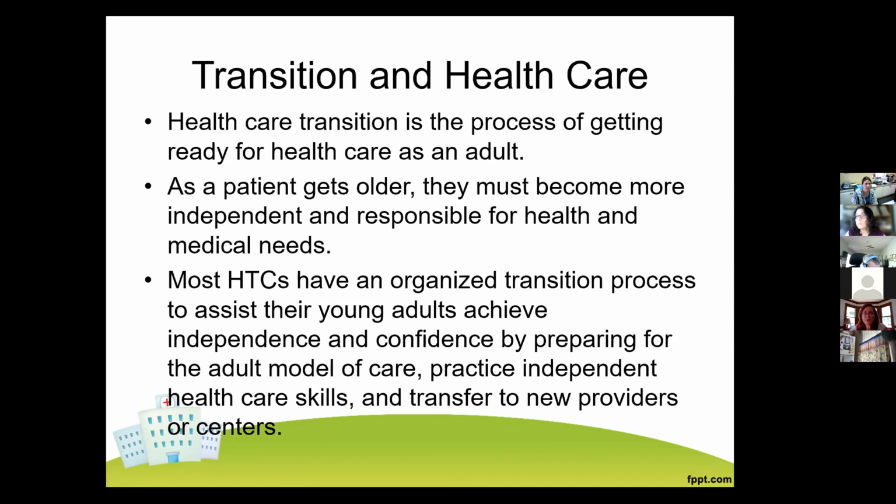So most HTCs do have an organized transition process to assist their young adults achieve independence and confidence by preparing them for this adult model of care, to help them practice independent healthcare skills, and then to transfer to new providers or centers.